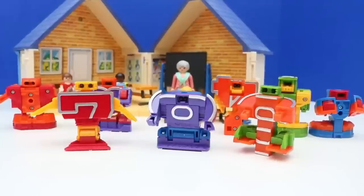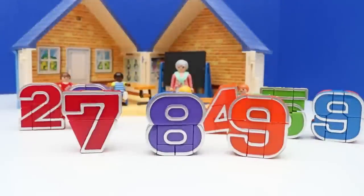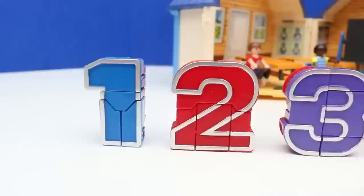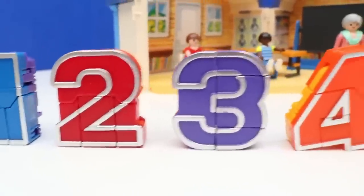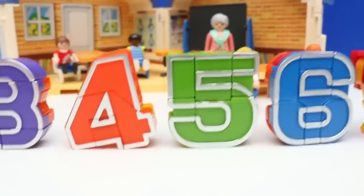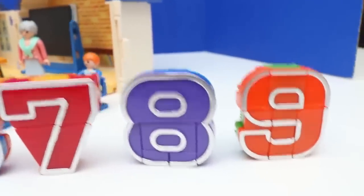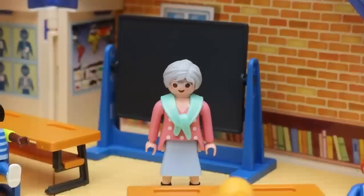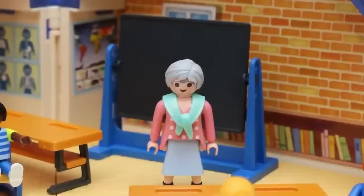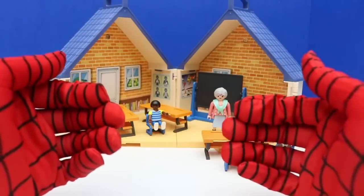Now it's time to transform our robots back into numbers. That way we can count from 1 to 10. Hooray! All of our robots have transformed back into numbers. Let's count together. 1, 2, 3, 4, 5, 6, 7, 8, 9, and 10. Hooray! We did it! Class, it sounds like a train is coming. It's the learning train. Let's go on some more fun adventures.